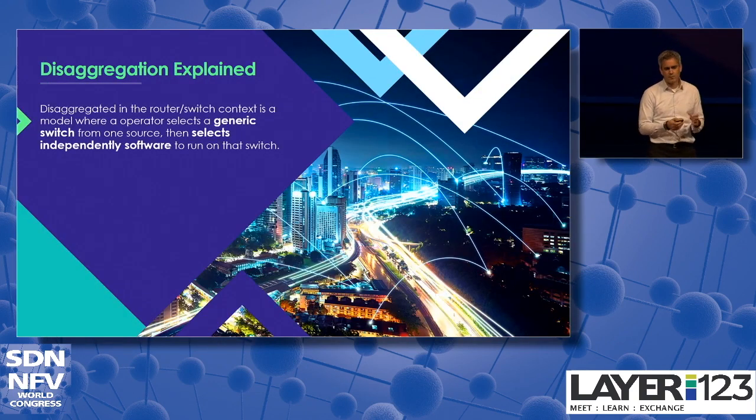We then said, right, okay, well, we're happy with the architecture. Now, what about this disaggregation? So we didn't want to just go and buy a normal label switch or routing device. We went for this disaggregated approach.